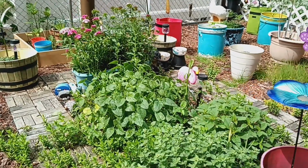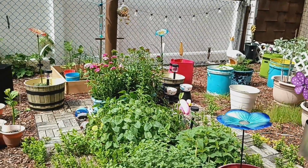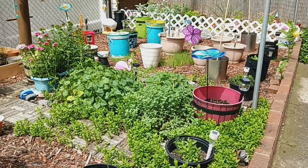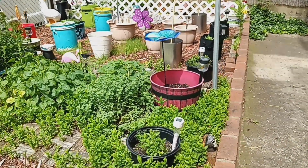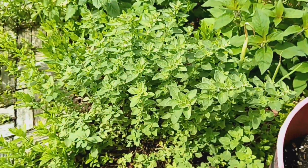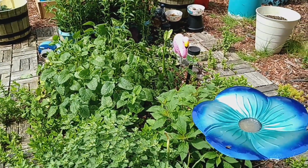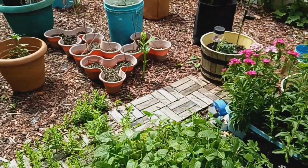So that's what it looks like now. You can see the flowers there. What a difference. So I decided not to clip the oregano today because I'm still drying the one upstairs. When that dries, then I'll come back for more oregano.